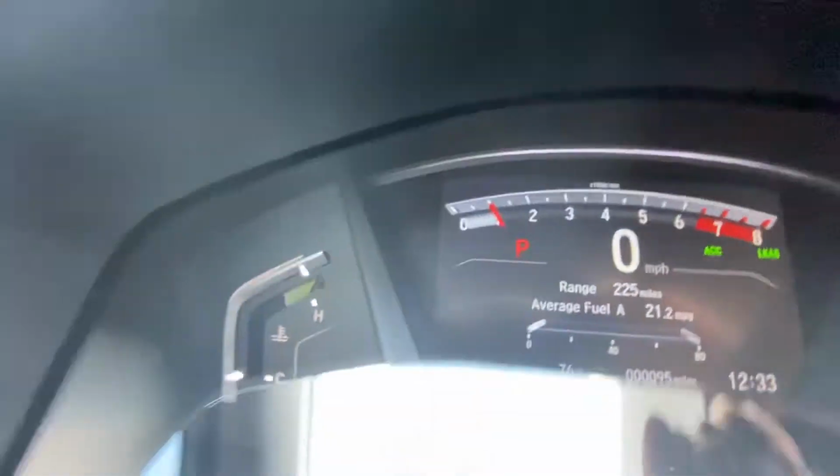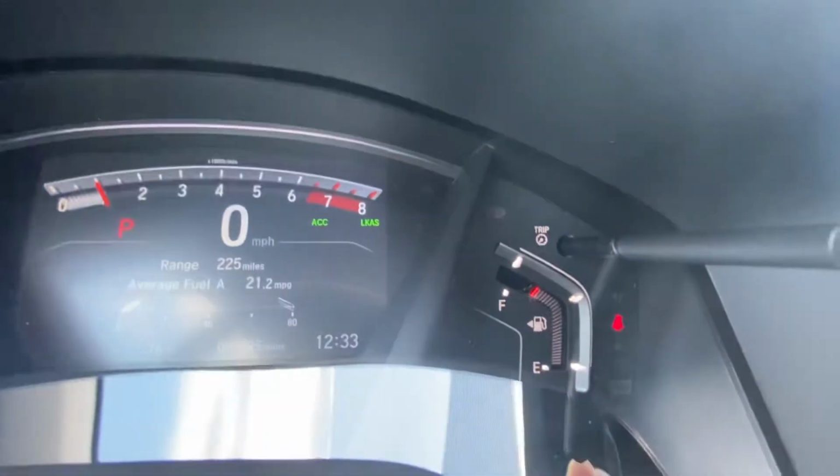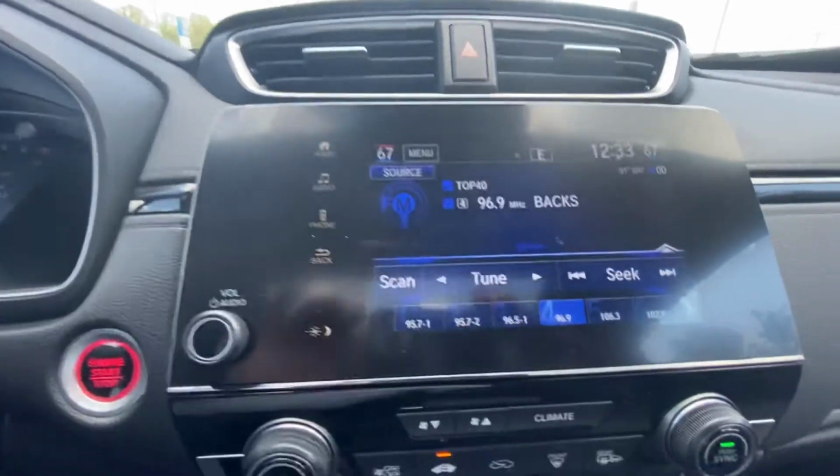So our instrumental display here gives you an overall look of what's going on the display. Got a nice touch screen.